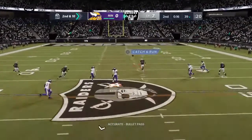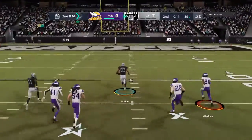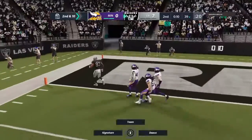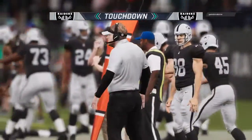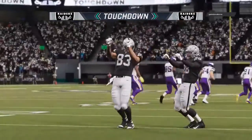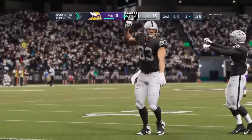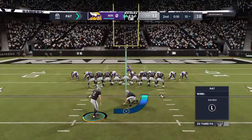Carr will try it again on 2nd down. Waller taking it in over the middle. And he will score. Touchdown, Las Vegas. Darren Waller in the final seconds of the 1st half. And the Raiders add on to their lead.